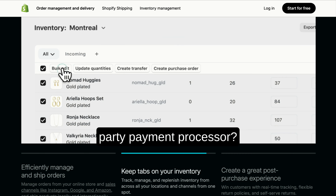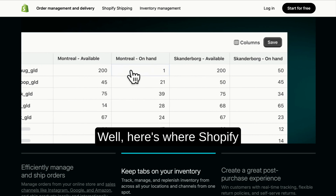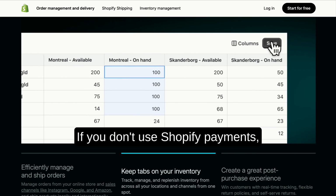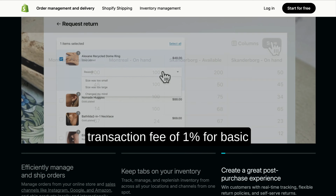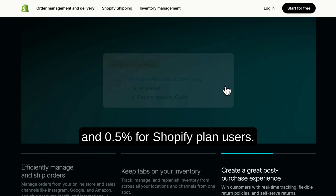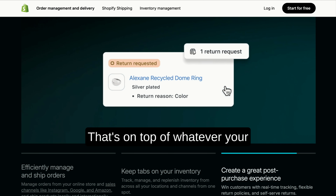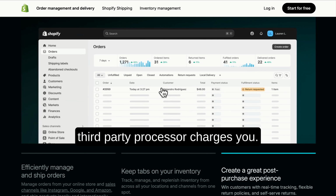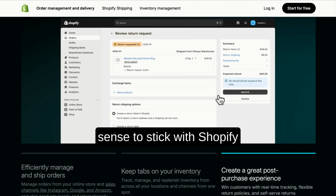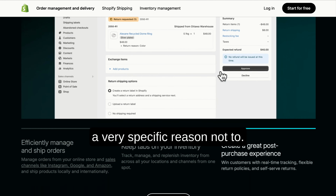But what if you don't want to use Shopify Payments and you want to bring in a third-party payment processor? Well, here's where Shopify fees can sting a little bit. If you don't use Shopify Payments, they tack on an extra transaction fee of 1% for basic and 0.5% for Shopify plan users. That's on top of whatever your third-party processor charges you. So in most cases, it just makes sense to stick with Shopify Payments unless you have a very specific reason not to.